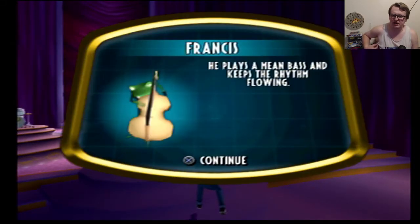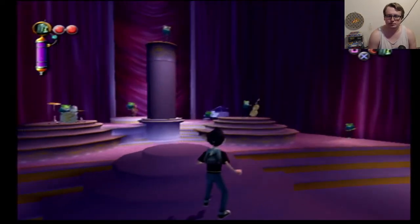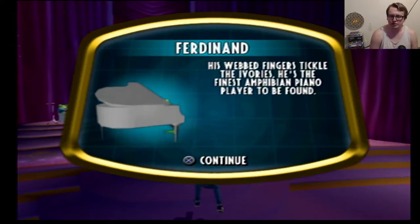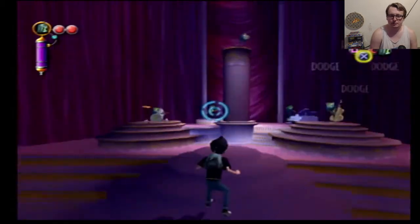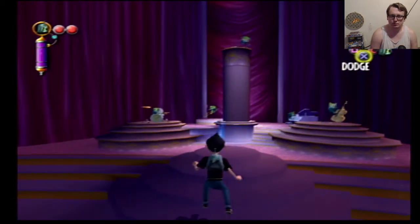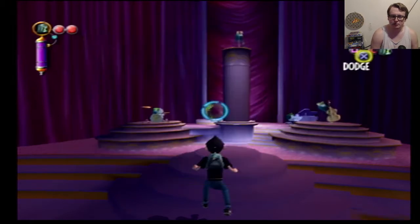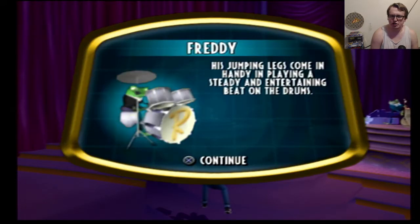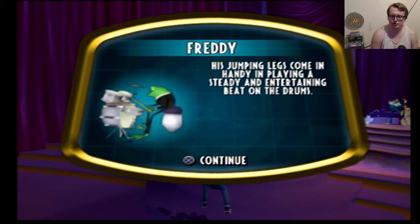Francis, he plays a mean bass and keeps the rhythm flowing. Ferdinand, his webbed fingers tickle the ivories. He's the finest amphibian piano player to be found. Fabian, when he's not lounging around at the fly bar, he's Frankie's trombone player. Freddy, his jumping legs come in handy, playing a steady and entertaining beat on the drums.